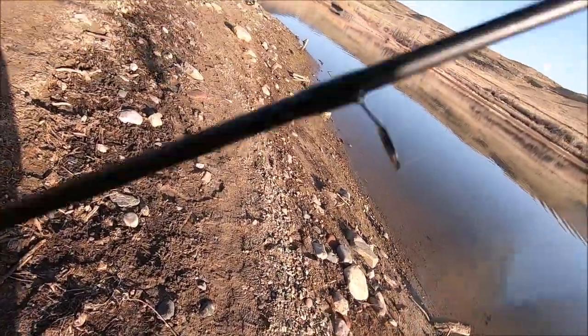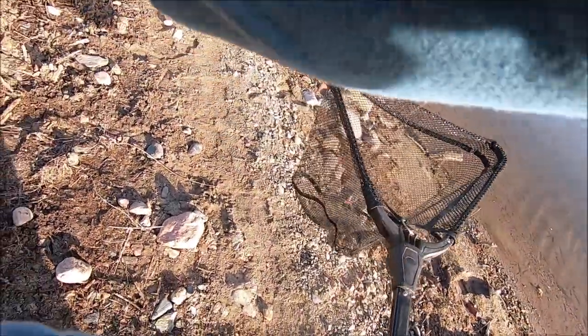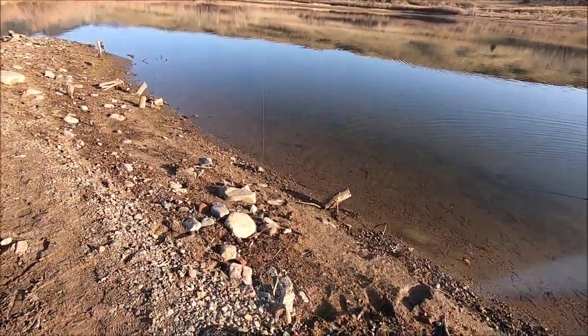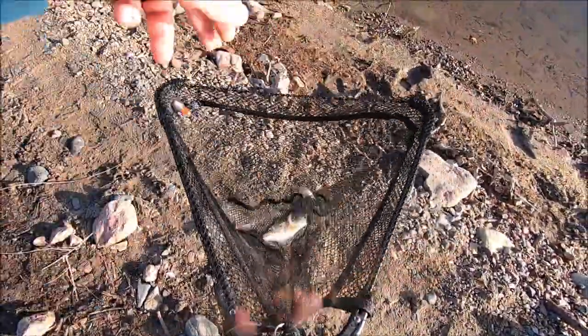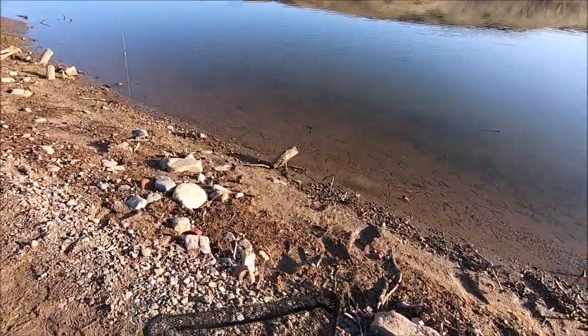Let's go. What time is it? Haven't even been here for an hour yet. Yesterday, I wasn't even fishing yet at this time, and we already got one, boys. Nice little rainbow. Like I said, I didn't even really put my pole down or nothing. I just let it sink, and then that was it. Ooh, nice, perfect lip set, too, guys.